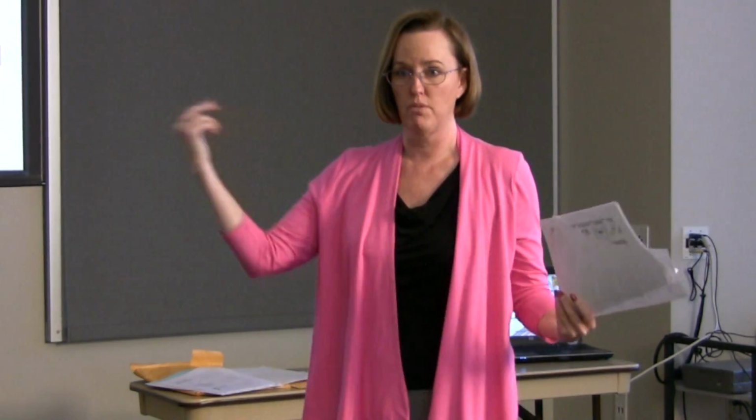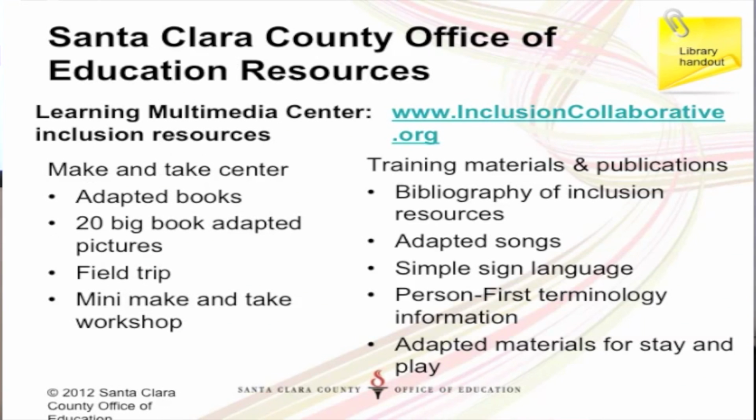And then what San Jose does is they actually put them in big bags, and they share them throughout the branches. So they have a checkout system that they're using. Brown bear this week, and they're going to bring it back, and they do it like that. So these are just some services that we have.